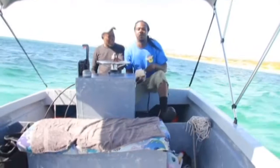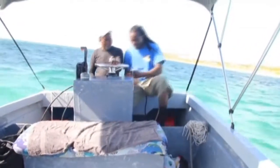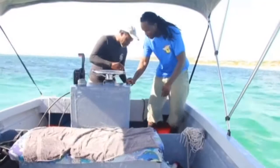I promise I was going to bring them a couple of little smacks of Caicos. And it looks like it can make it. Trust me. All right. This is the anchor here, right? Grab it, show me. Just show me how to hold it. Let me get out of your way.